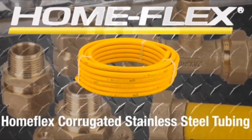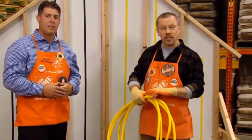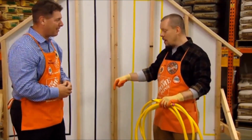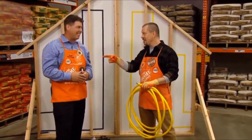Introducing HomeFlex Corrugated Stainless Steel Tubing. CSST is the fastest method to install gas pipe with fewer fittings or connections. We're going to run a side-by-side comparison of CSST versus standard black steel pipe installation, courtesy of Daryl. Now we've given him a head start. His pipe is already cut and already pre-threaded. Still going to lose. That's Daryl, right. You ready? Yeah, let's do it.